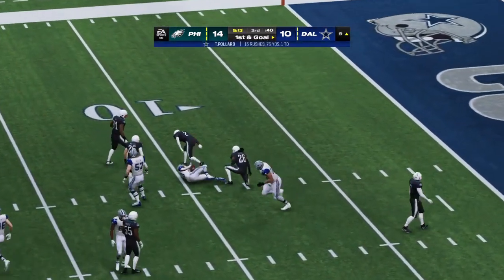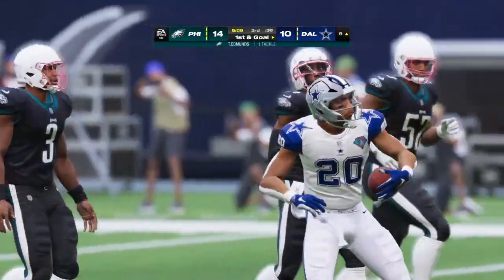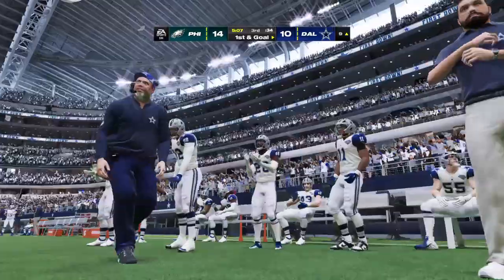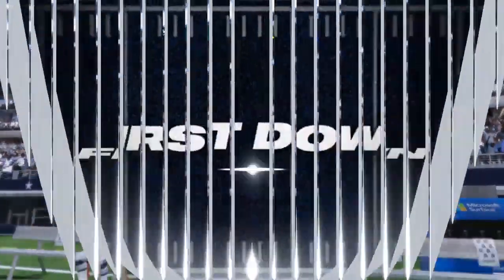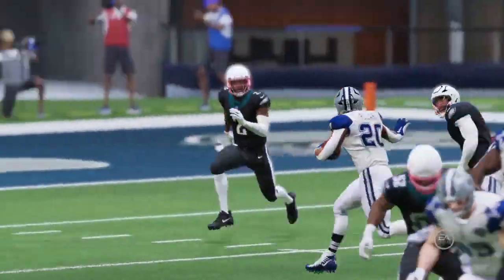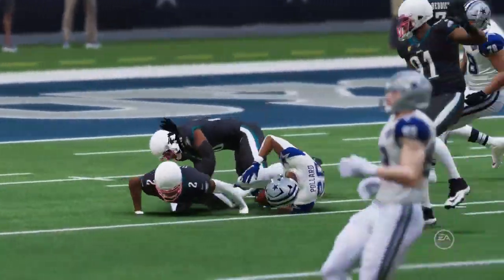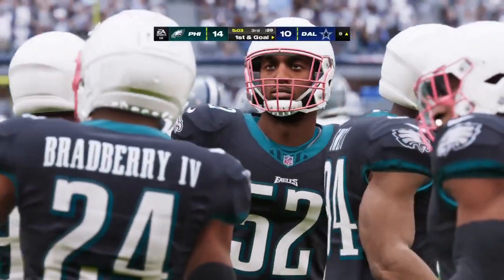And he gets it inside the 10 to the 9. The pickup goes for 13 and sets him up 1st and goal. Offensive line right now really freeing up the rushing lanes on this drive. And we have to give them props. They've earned them. But these big runs that we're seeing, they don't result without everyone else being involved as well. Blocking on the perimeter has to take place downfield too.